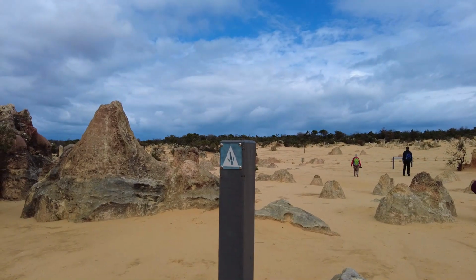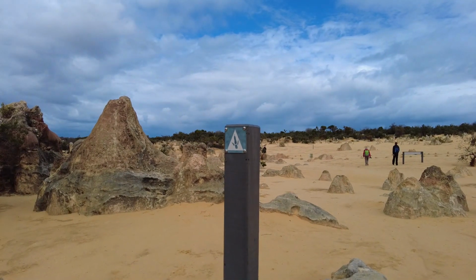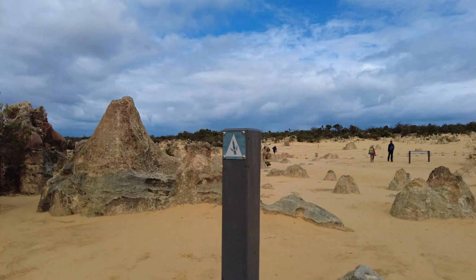Obviously from close up they're pretty easy to spot, but from far away, when you're trying to spot one, they're pretty hard to see and blend in with the Pinnacles. I stand by my judgment.